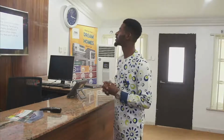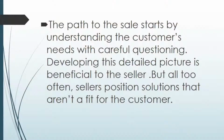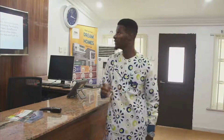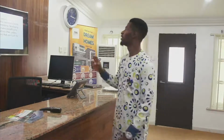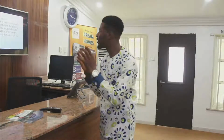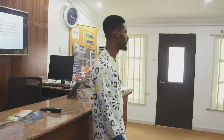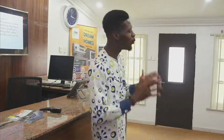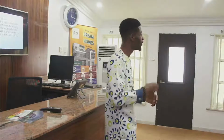Now, the path to the sale starts by understanding the customer's needs with careful questioning. Developing this detailed picture is beneficial to the seller, but all too often, sellers position solutions that aren't a fit for the customer. Now, this is where balancing questions with insight comes in. Where you, as a salesperson, understand the customer's need with careful questioning. Okay, this land you want to buy right now, what is your plan for it? Do you have a plan of building now?